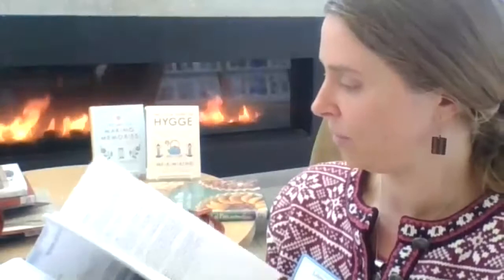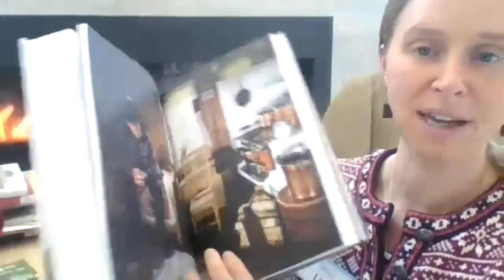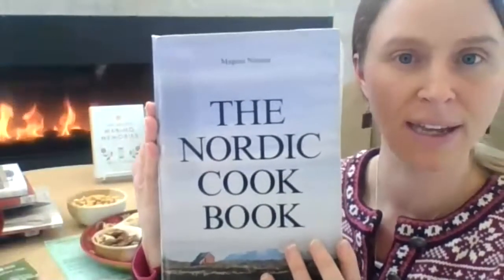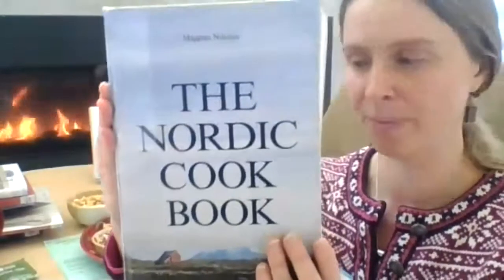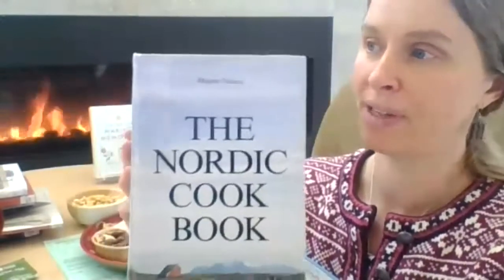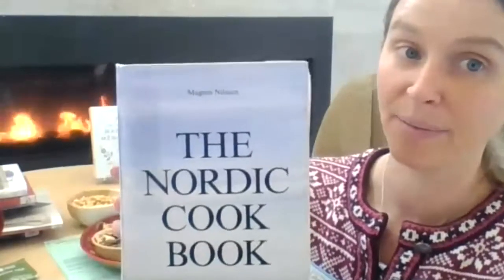And from what I understand, when this book was published, it really made a wave in the culinary world, or for culinary literacy, because not many books about Nordic cooking had been as popularized. And the man who wrote it is certainly a famous chef. So this is really great. He also wrote a book that we have a copy of, but it's specific for Nordic baking.